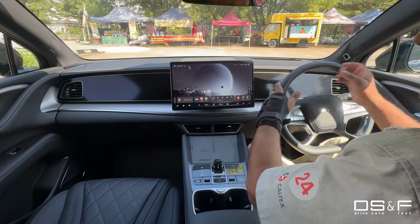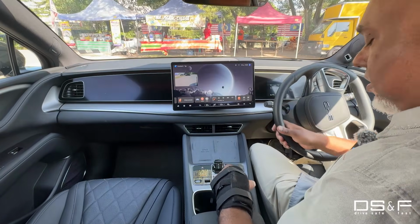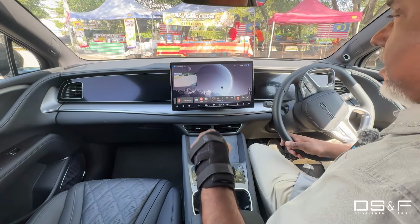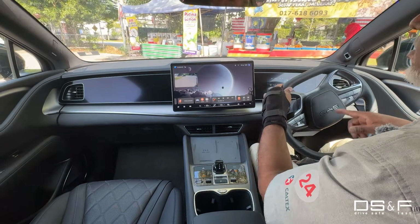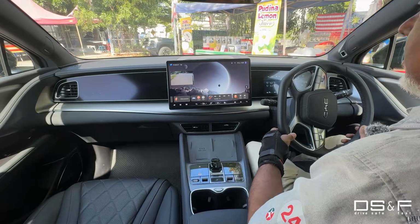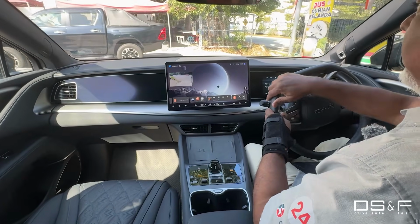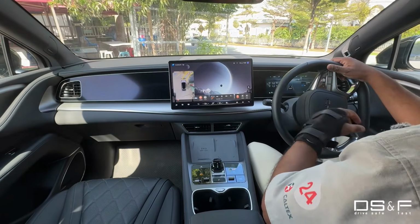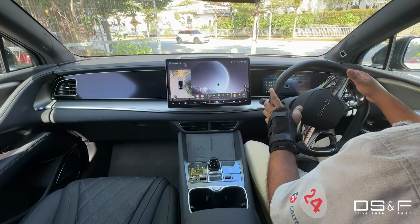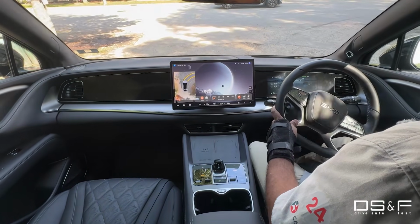And then a lot of other features like the mode, the aircon system, and the park system, they're all here, easy to use. And look at the functions on the steering wheel. It's got a lot of functions on the steering wheel to make your drive time a lot easier to adapt. So you adapt very fast to a BYD electric car.